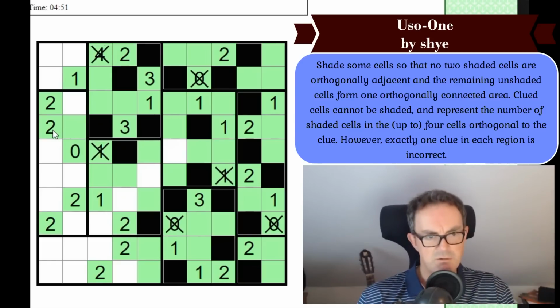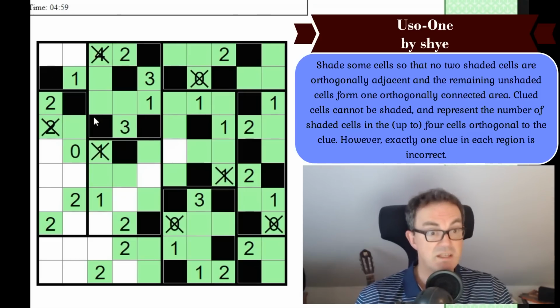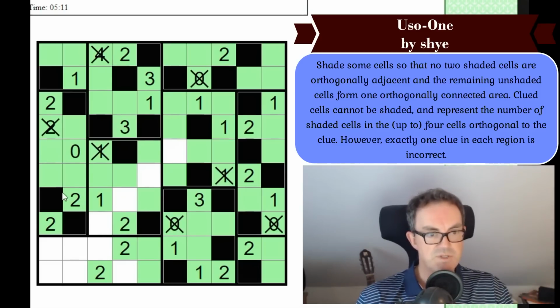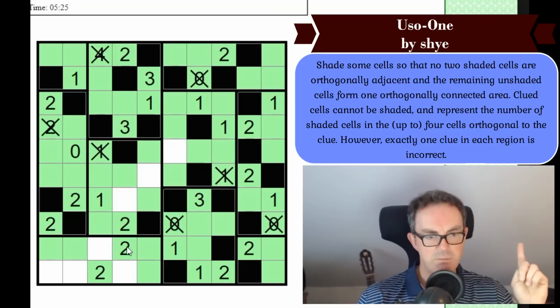This 2 clue is incorrect because it can only have 1 cell around it as a maximum, so that gets an X, which means this 2 clue is correct, so that gets filled in. Then we've got to, for connectivity, make sure that's green. This 0 clue is now correct because this is the wrong one in this region, so those get put in. This 2 clue is correct, so those 2 get put in, which corrects the count for this one, so all of this gets put in. Oh, lovely.